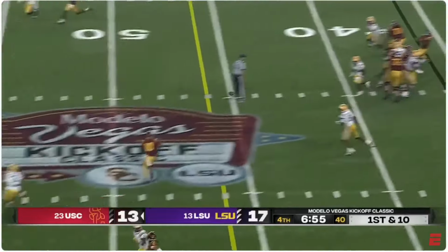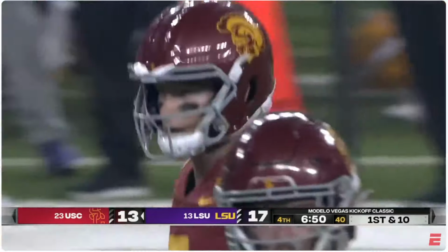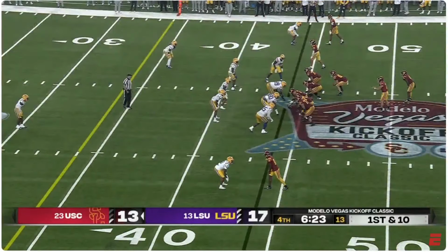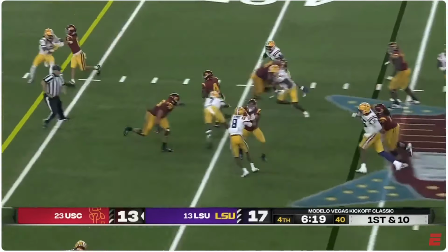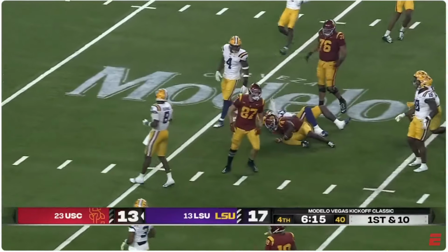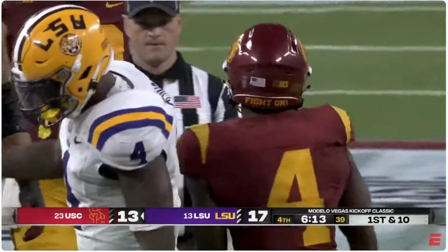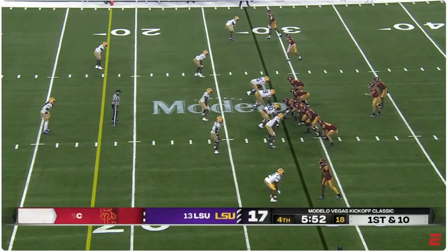Miller Moss back to work, firing, got Kyron Hudson. Hudson into LSU territory inside the 45. Just went over 300 yards for the night. He's trying to give his team the lead. Pressure off the edge, but they get loose. It's Woody Marks. Marks bouncing off tacklers inside the 30 and down to about the 28-yard line. Another explosive play for the Trojans. Inside the 30.